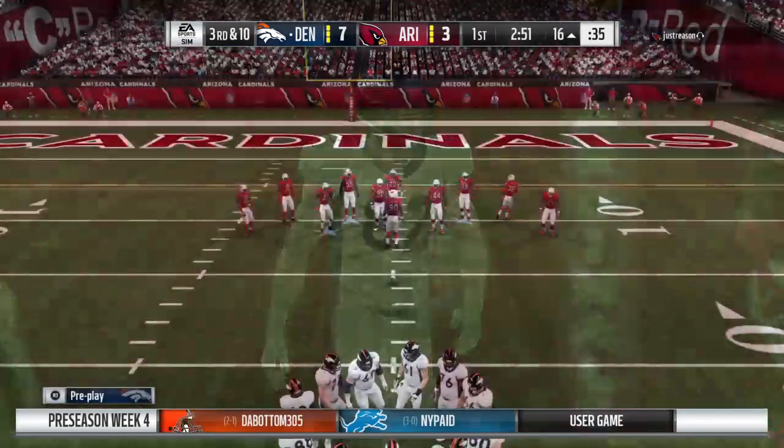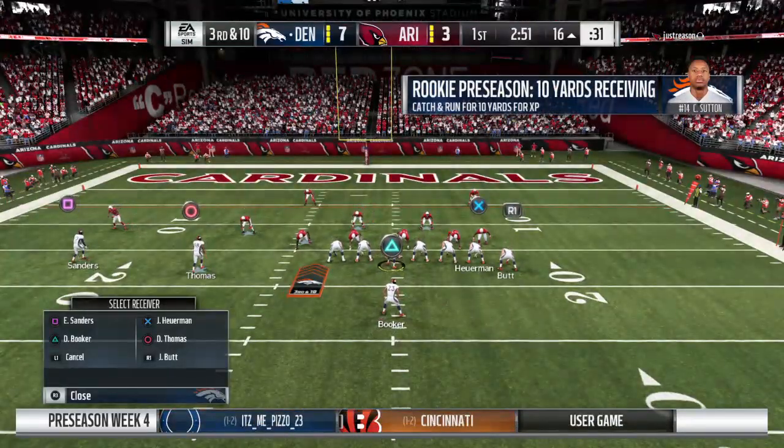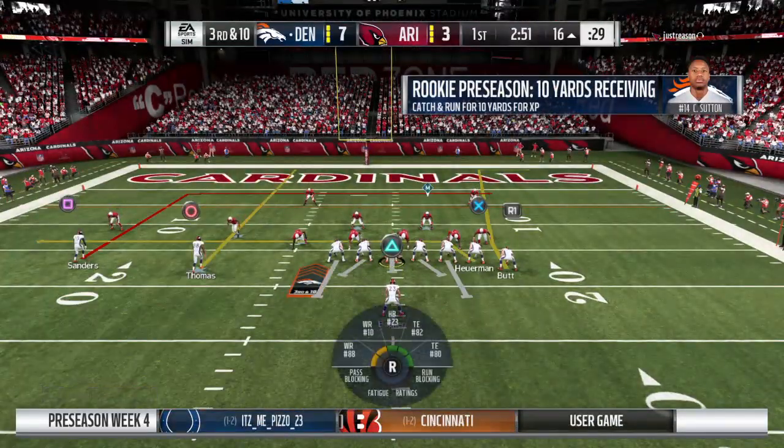But it is 3rd and 10. They've got to get after him one more time. This offense was on the move. Now 2 straight incompletions have them looking at 3rd and 10.